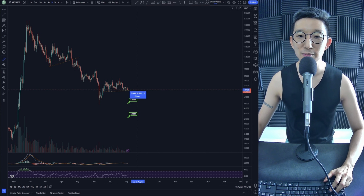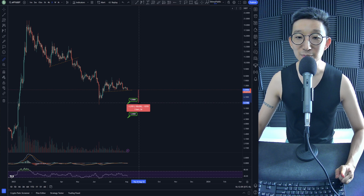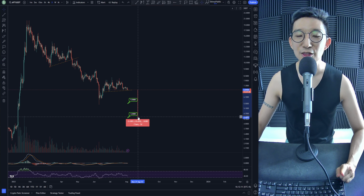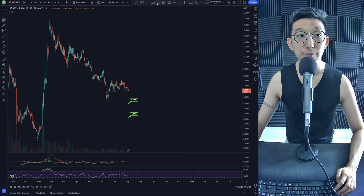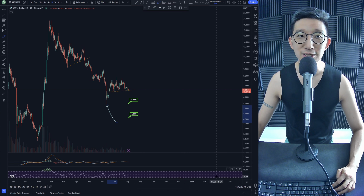How many percent would it be from where we are? 19% for Target 1. Target 2 will be 35%. So this is going to be a brutal fall for Aptos against USD. I don't think this is the bottom. I honestly don't think this is the bottom.